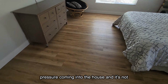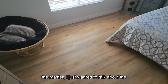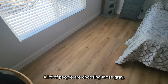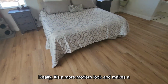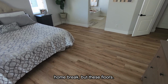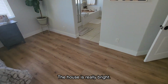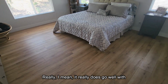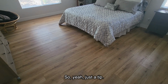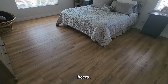Okay, I wanted to talk, we're upstairs now in the master. I just wanted to talk about the floors. A lot of people are choosing those gray, light gray floors. Really, it's a more modern look and makes the home bright, but these floors they picked are absolutely awesome. I love these floors. The house is really bright, and it really does go well with the home. So yeah, just a tip, check the colors of these floors. They really turned out nice.